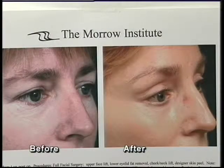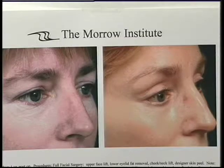This woman, if we are going to look at her lower eyelids, the photo on the left before surgery, she has a crepey appearance of the lower eyelids. On the photo on the right, which is the post skin peel, she has a very nice and smooth, youthful appearance of the eyelids. And what she had was a Morrow Institute skin peel, which took up the slack and crepiness of the lower eyelids.